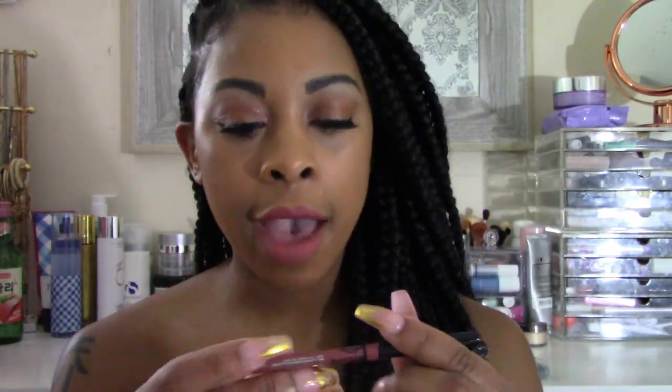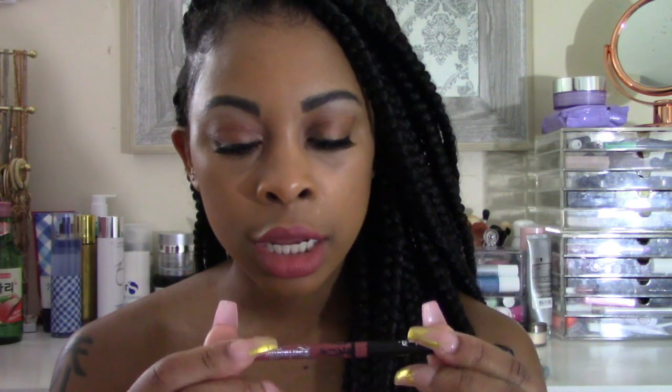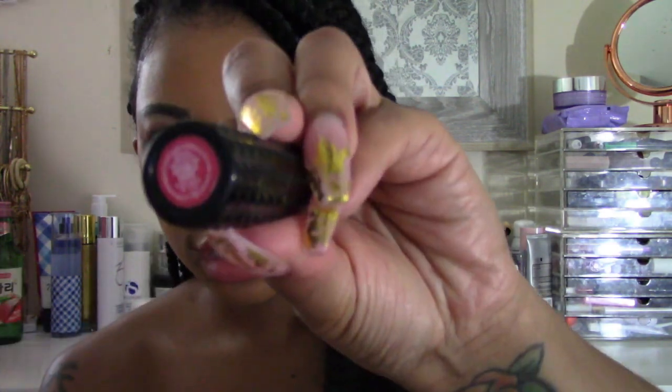And I added this lip combo. It's the Kat Von D Everlasting lip liner in Lolita. I really like this one. I got it in an Allure beauty box, a full size one, and then it came with the mini lipstick to go with it. And this is the Kat Von D again, and it's in Double Dare. This combo, it's really good together.